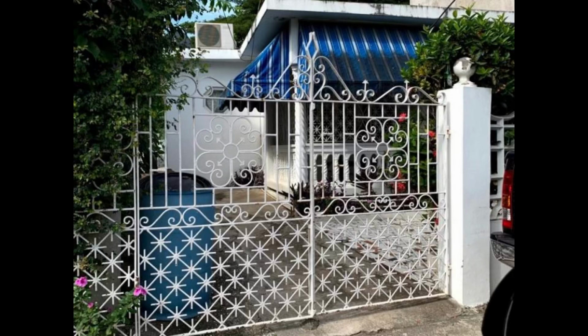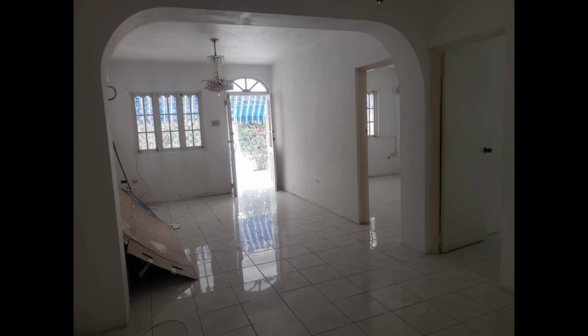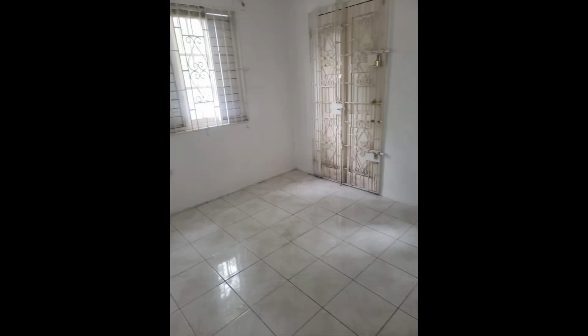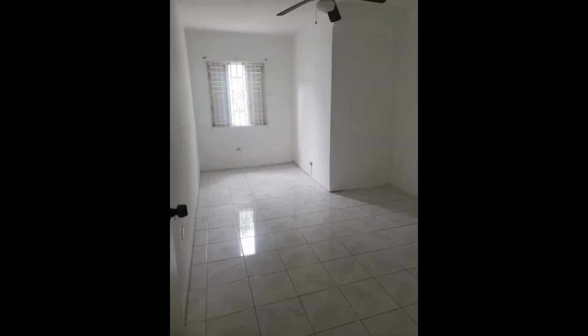Let's head on over to Montego Bay, our tourist capital city, and let's look at this home listed for 20 million Jamaican dollars or US $129,946 or 99,542 pounds. All right, you guys, this one is a 4-bedroom, 2-bathroom home, and it's located in the community of West Green Meadows in Montego Bay, St. James. Now, this home sits on a lot size of 2,175 square feet.